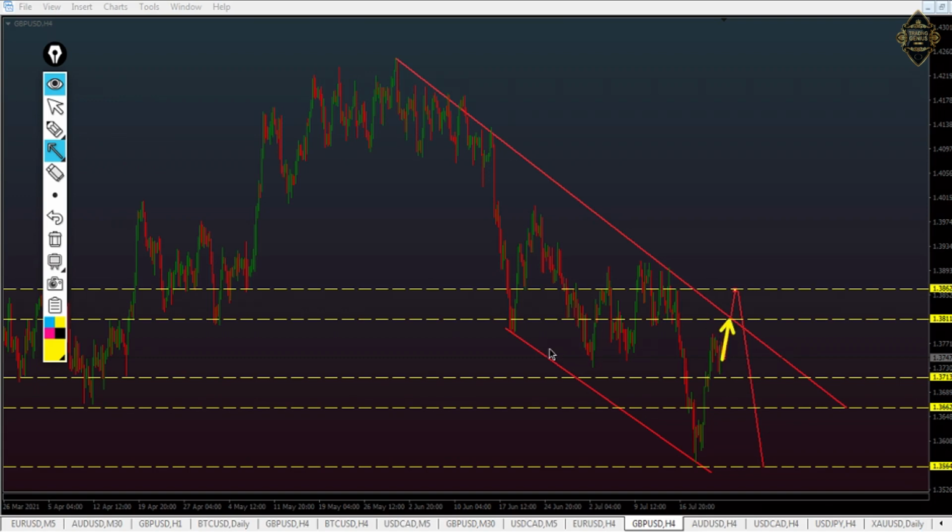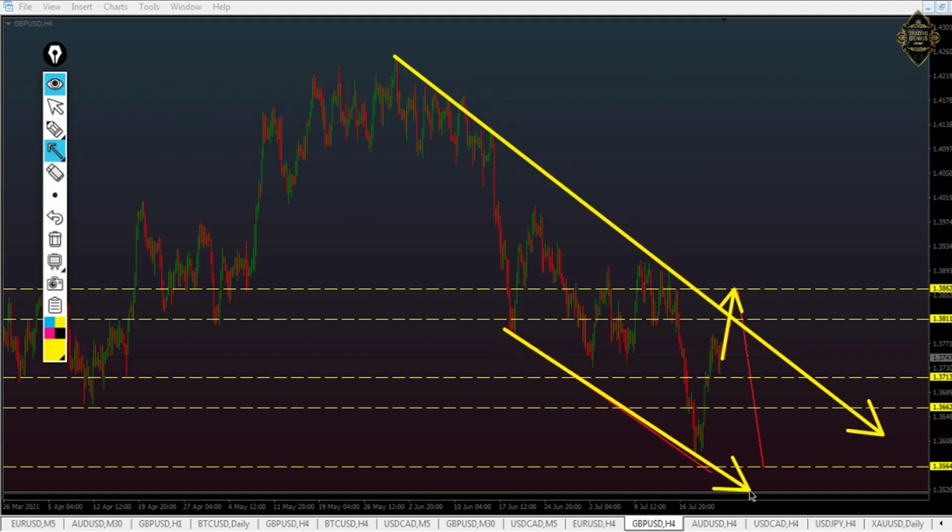Maybe from that 1.38115, or from here, from 1.38624. So it's still an upward move till it's going to touch that small channel, as you see, that one, or that trend line, and it's going to fall down to the downside.